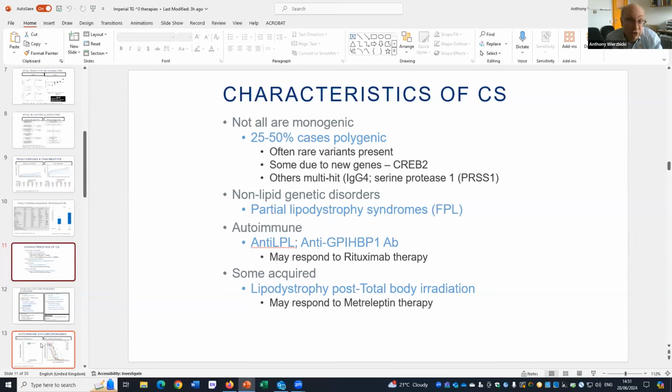If that's deficient, you can't process the particles properly. If you lack GPIHBP1, which is a binding factor for LPL and actually acts as the first line binding before these particles are taken up through either chylomicron receptors or ApoE receptors, then you will also get chylomicrons being preferentially left in the circulation. Those have a different management.